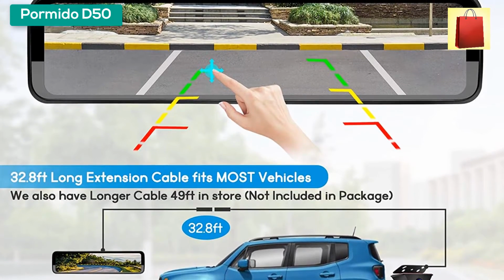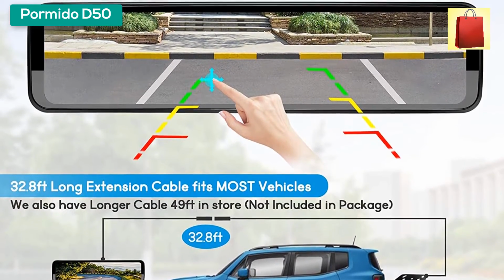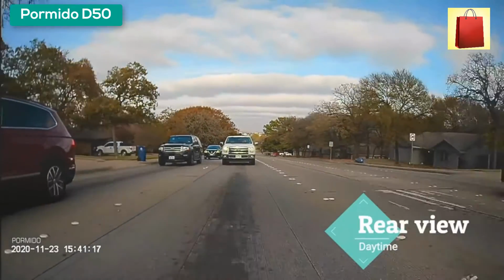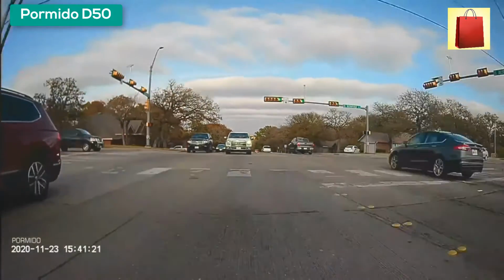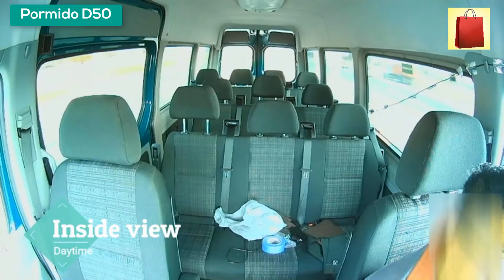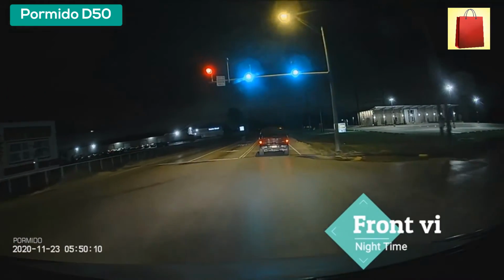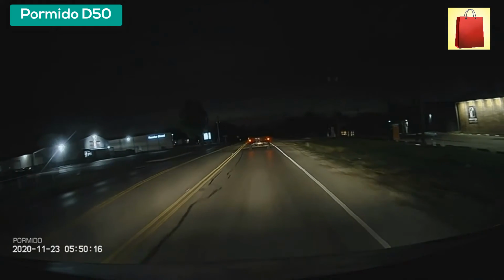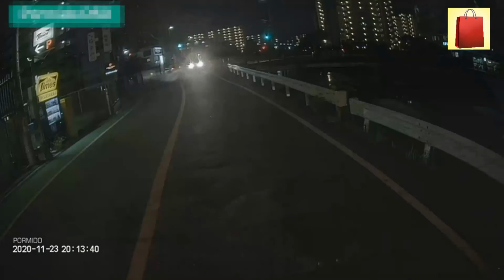GPS tracking helps the camera record more information. With GPS antenna included, the driving speed, route, and vehicle's location will be recorded and filed as more evidence. Wider view angle, safer driving and monitoring. 170-degree front, 150-degree rear and 140-degree inside view records simultaneously, giving you the maximum protection during driving or parking.